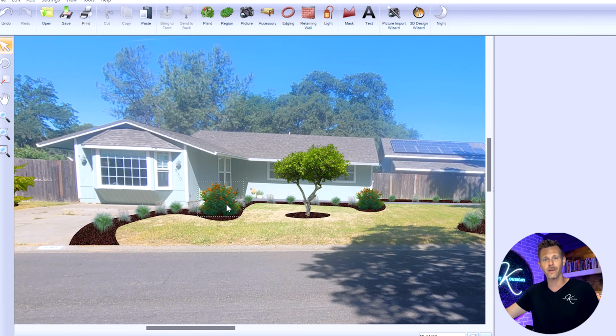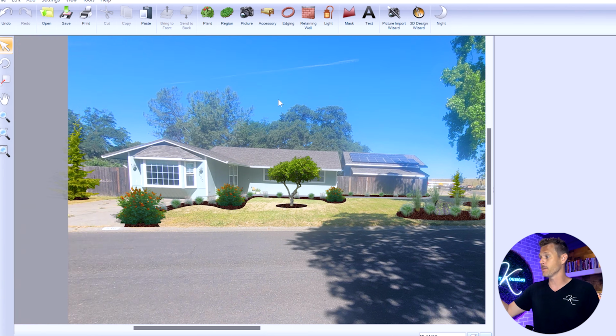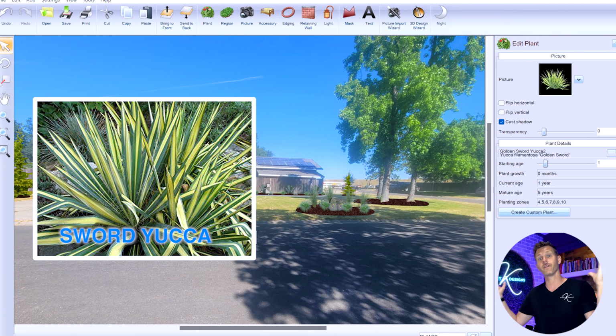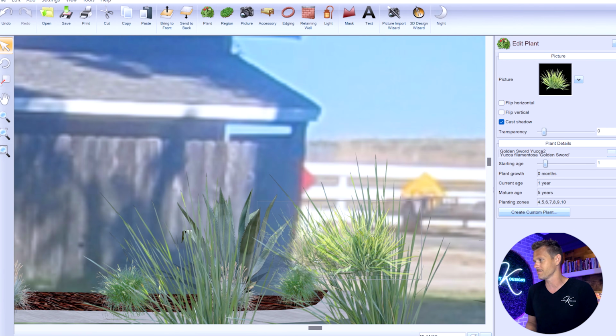Now the whole walkway is lined with these beautiful grasses, right? The other thing we did is up against the fence, I wanted to break that up. We put some agave in and some of those yuccas, the sword ones that are variegated. So we've got different heights and textures and colors going on at the same time.